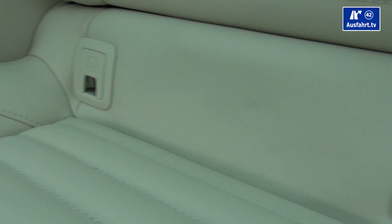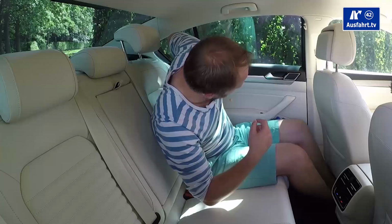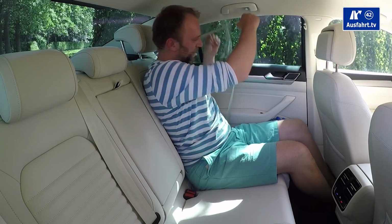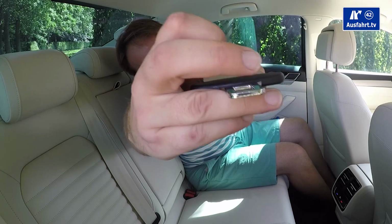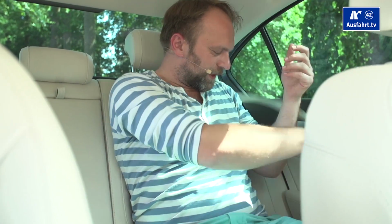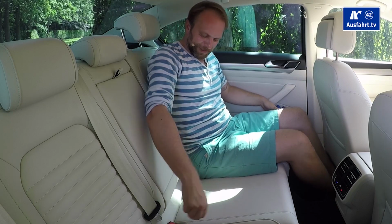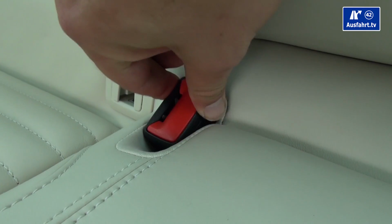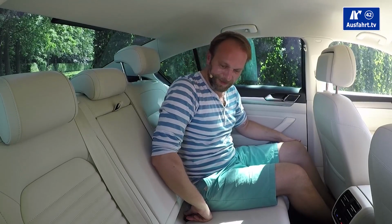We have Isofix hooks for baby shells or child seats. And believe me, because I tried it in the German version already, the seat belts are really long enough to buckle up the baby shells or the child seats. Besides that, the locks of the safety belts are stiff, so the kids can buckle up themselves with ease.